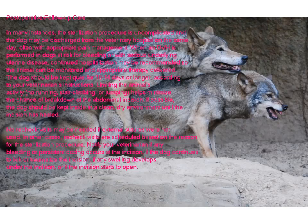The dog should be kept quiet for 10-14 days or longer, according to your veterinarian's instructions. Limiting the animal's activity, no running, stair climbing, or jumping, helps minimize the chance of breakdown of the abdominal incision. If possible, the dog should be kept inside in a clean, dry environment until the incision has healed. No recheck visits may be needed if external sutures were not used. In other cases, recheck visits are scheduled based on the reason for the sterilization procedure.